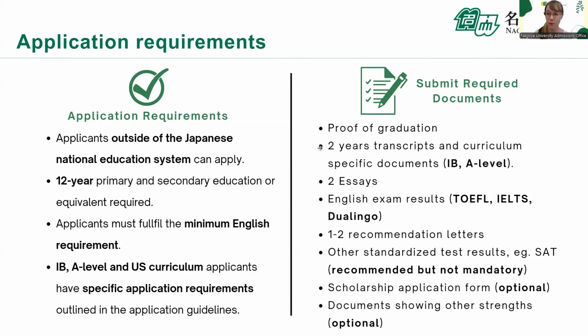And then we, of course, ask for your school transcripts. We ask you to submit at least the past 2 years. Preferably, it's better if you can submit 3 years, but at least the past 2 years. And then there are a few curriculums, specifically IB and A-level, where we ask for a few other curriculum-specific documents, predicted scores and things like that.